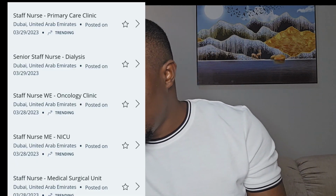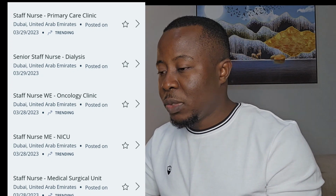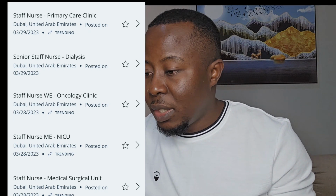American Hospital is currently hiring for a medical coder. So if you are someone that is into medical coding, you can apply to American Hospital in Dubai. And they also have a dental assistant position that is open and a purchase executive. So if you're someone interested in purchasing, then this is for you. They also have a staff nurse medical imaging position that they updated today, and a locum assistant medical officer.